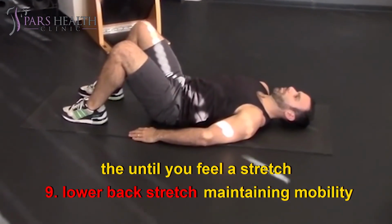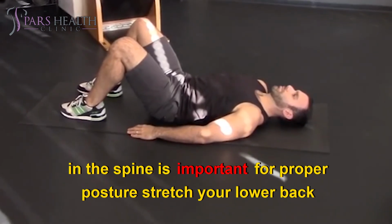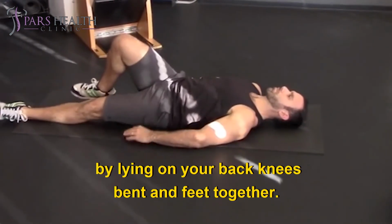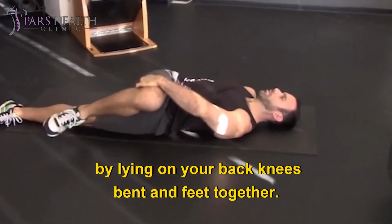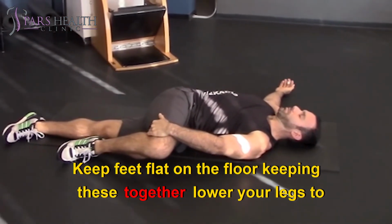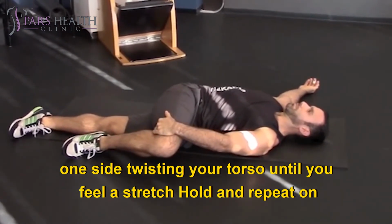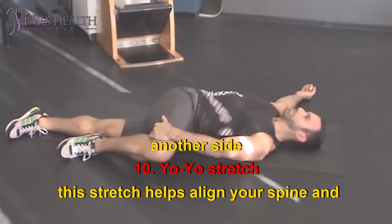9. Lower back stretch. Maintaining mobility in the spine is important for proper posture. Stretch your lower back by lying on your back, knees bent, and feet together. Keep feet flat on the floor. Keeping knees together, lower your legs to one side, twisting your torso until you feel a stretch. Hold and repeat on another side.